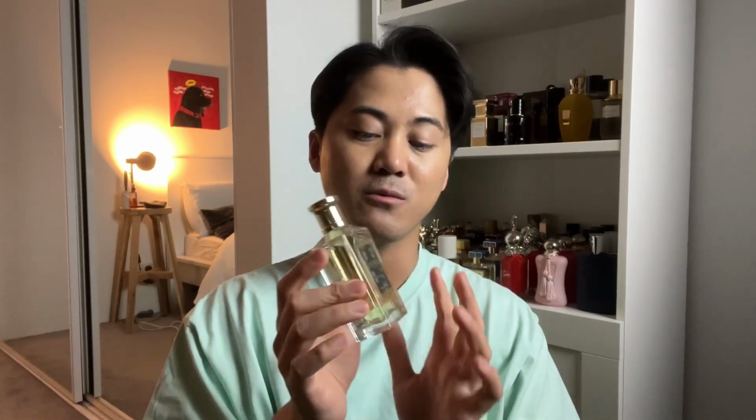Most of them, by the way, don't have boxes. Some of the juice boxes, some of the Creeds and Parfums de Marly come in full presentation, sealed in a box, that kind of stuff. But most of them don't have boxes, just like this one. And this was the one perfume that I saw in that sneaky video that I knew I definitely needed to get. I've always wanted my own bottle of this one. And this is the first perfume that we are going to talk about.